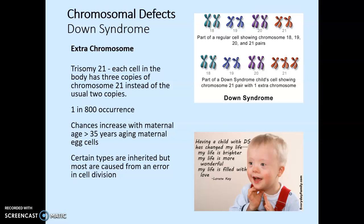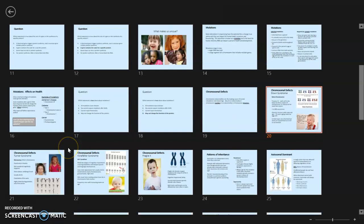So mom and dad, egg and sperm, everything was normal, but when they came together and there was replication in that initial pairing, then that's what happened.